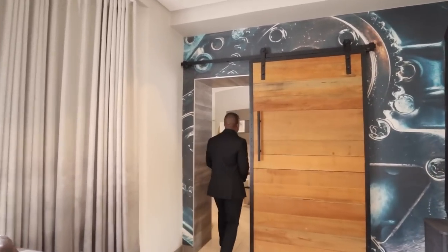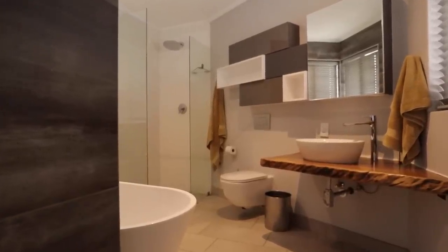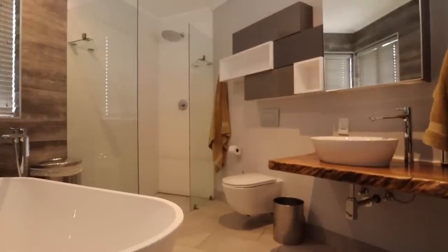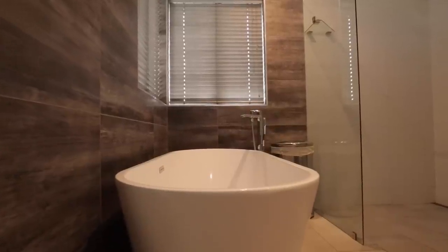So entering this bathroom, you have this beautiful solid timber countertop here, sink, basin, open shelving, medicine closet, and then water closet, and a large shower head, neat outlet, and then you do have your standalone bathtub here. Very beautiful.